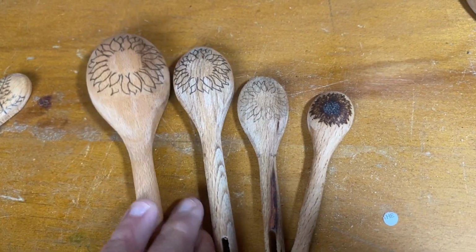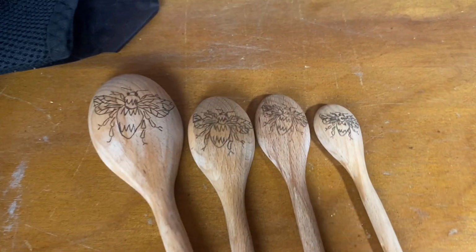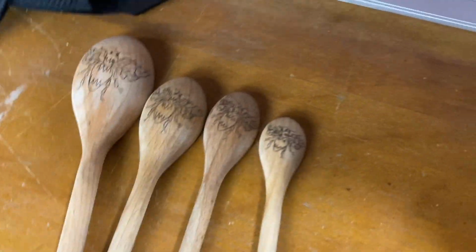So there is the vines. Got the sunflowers over here, the ferns, and my famous bumblebees.